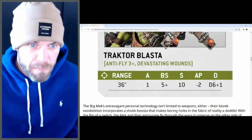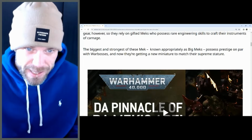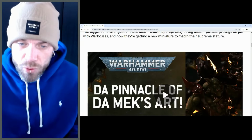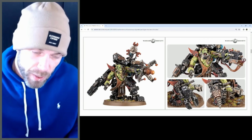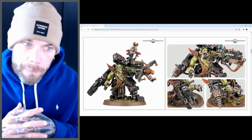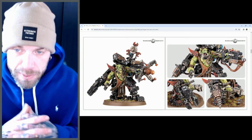So yeah, maybe this fellow will be a separate choice, or is he going to replace the current Big Mech that we have? So really like the model, really excited to get my hands on one. Slightly concerned what it means for the old Big Mech, slightly concerned that he doesn't have a KFF, but 100% I'm adding this on my wish list. I will definitely be buying one of these.